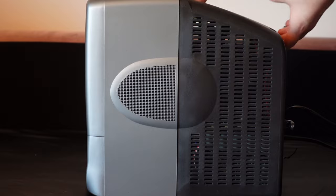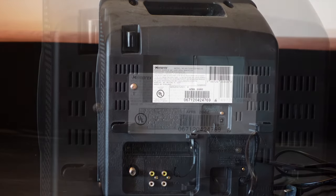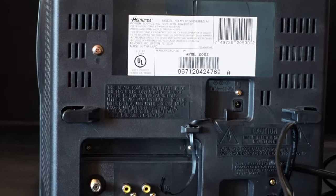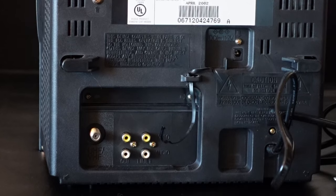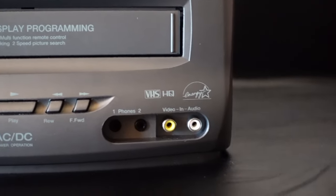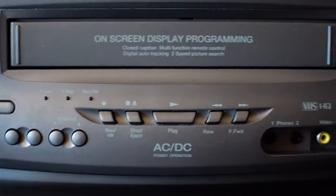There was like not a single speck of dust, and I couldn't see much, but the capacitor seemed to be okay. We also have the back with the manufacture date that I guessed correctly, and two more inputs on the back in addition to a input for a coax cable. And here's another glamour shot of the front. Look at that Energy Star logo. There's just something about that logo, you guys. I love it.